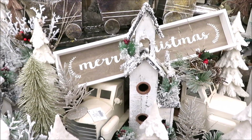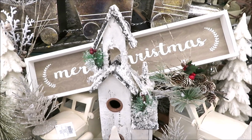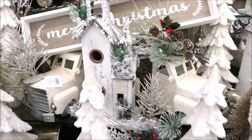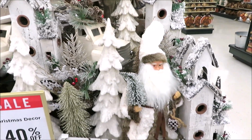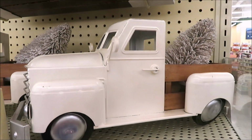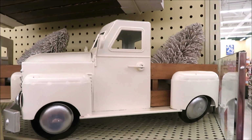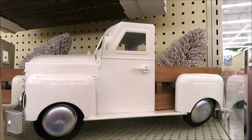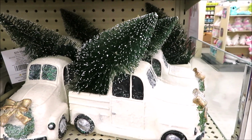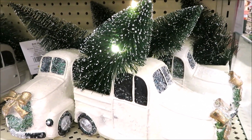I'm going to show you guys that truck on a more accessible space in a second, but I want to show you they have the tall birdhouses or churches and a beautiful white Santa. So I wanted to show you guys this truck for $39.99 with the wood back. Down here they have a ceramic version that does light up for $29.99.